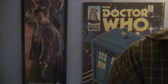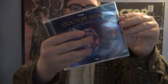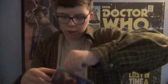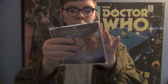Next, we've got, is it another easy one? Yes, next we have Warzone. Now, Warzone has got a little bit of a gateway here. I can open it from this way. And what's good about Big Finish, the singular ones, is if you break the case, everything else inside is perfectly alright. You can just buy a new case, like CD casing for it.